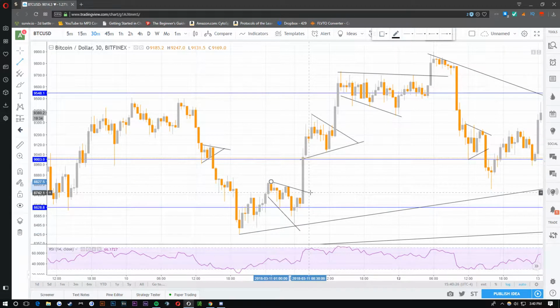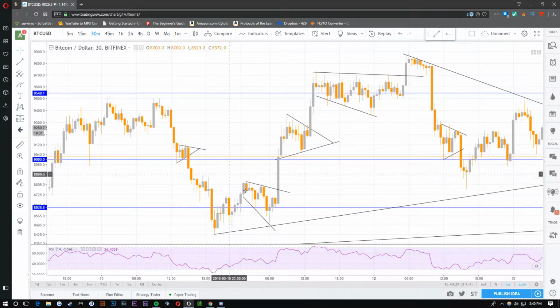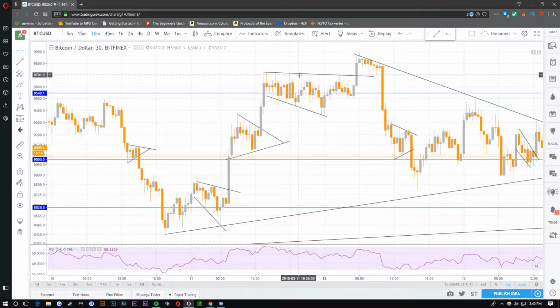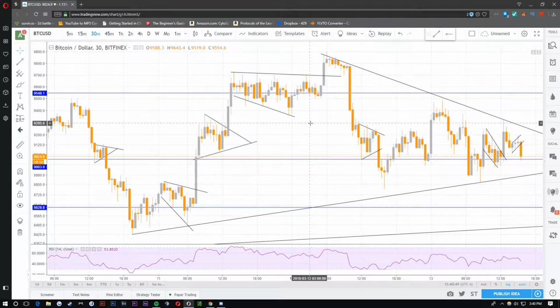If you flip the symmetrical triangle horizontally over the y-axis, then you can see that it looks just like the megaphone. Most of the time the megaphone breaks out with a shorter, less powerful breakout, especially because it has more room to move from here to here than it does from here to here. You get what I'm saying?